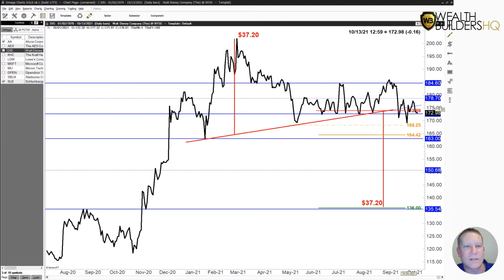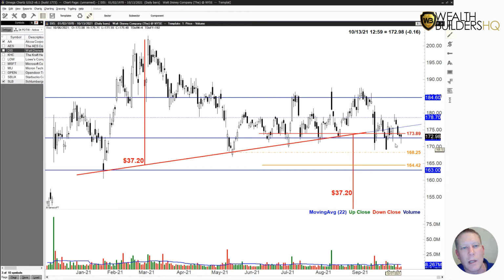And it's still just kind of dancing around that neckline. But it's also got that really solid support right there. You can see, 5-6 times it's hit here, and it's been dancing around that level. So if it breaks below there and it continues lower, I would be interested. And this would be a longer-term play on Disney to the downside.